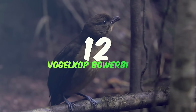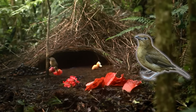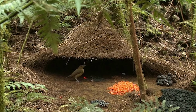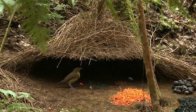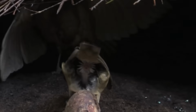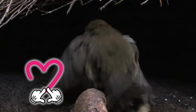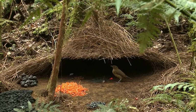12. Vogelkop bowerbird. On to the Vogelkop bowerbird, an artist and an architect rolled into one. This bird doesn't just build nests, it creates masterpieces designed to impress. The Vogelkop bowerbird constructs what is known as a bower. Not so much a home, but more of a stage for performance art, where the main act is trying to impress a mate. These bowers are an exercise in aesthetic luxury.